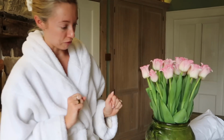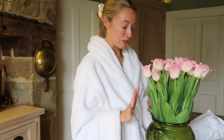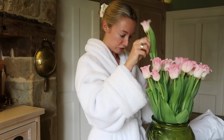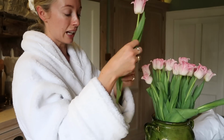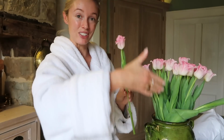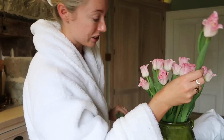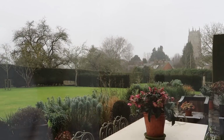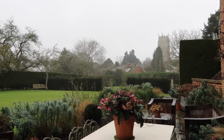So yeah, I'll leave them for a little bit. They will start to relax, and I might take off a few more leaves. A few too many here. And tulips, they're one of the only flowers that when you put them in water, they actually continue to grow. Lots of flowers continue to open, but tulips actually continue to grow in height. So you do want to trim their stems every couple of days and maybe freshen up the water at that time as well. Beautiful.